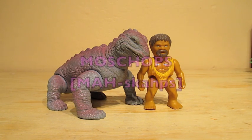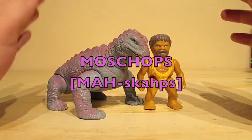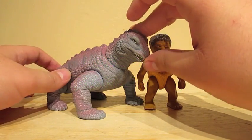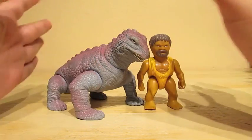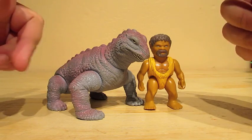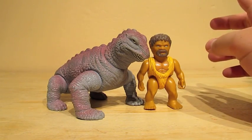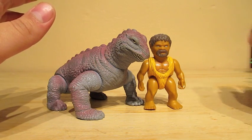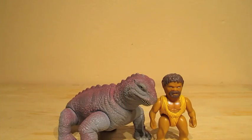Another toy review on the Definitely Dinosaurs series, and this one is the Moschops. That's right, this is the second mammal-like reptile in this toy line, and most people may not know what the Moschops is because it's not really as popular as Dimetrodon. It's lucky that the Moschops was able to get a toy in this line. As you can see, every Definitely Dinosaur toy had a caveman. Unfortunately, I did not have one for the Dimetrodon, so that's why you didn't see him in the last video.